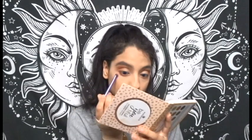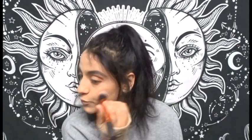So now I'm just gonna do the other eye off camera, and then we'll finish the rest of the face. All right, other eye is complete. I finished the under eye off camera. All I did was take Fire It Up and start blending it with my Real Techniques brush. So now I'm just gonna wipe off my bake. Now I'm gonna go into the Essence blush. This retailed for $3, and I'm just gonna start blending this with my contour.